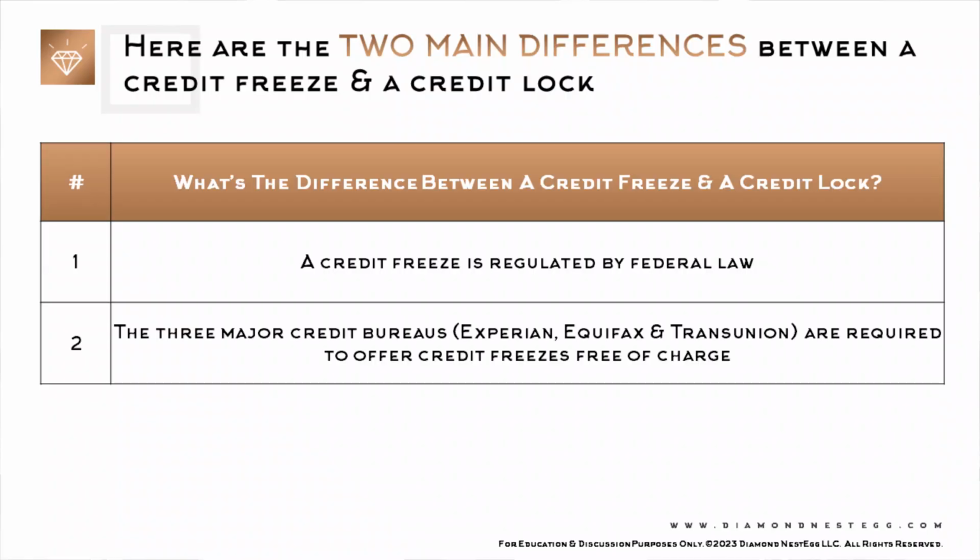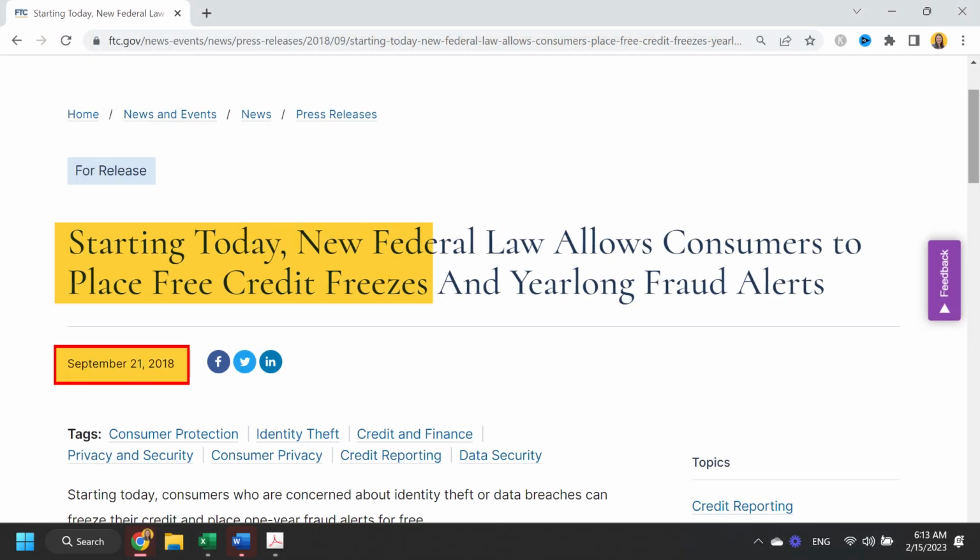So the credit lock you get from one credit bureau may have different terms and conditions than the credit lock you get from another. 2. The 3 major credit bureaus, Experian, Equifax, and TransUnion, are required to offer credit freezes free of charge. This federal law came into effect in September of 2018, as you can see here.